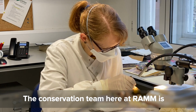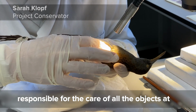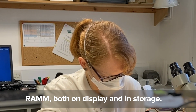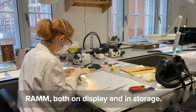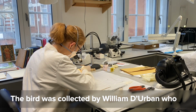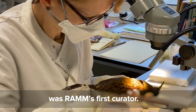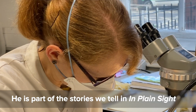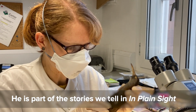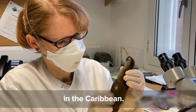The conservation team here at RAMM is responsible for the care of all the objects at RAMM, both on display and in storage. The bird was collected by William Devon, who was RAMM's first curator. He is part of the stories we tell in plain sight because he inherited a plantation in the Caribbean.